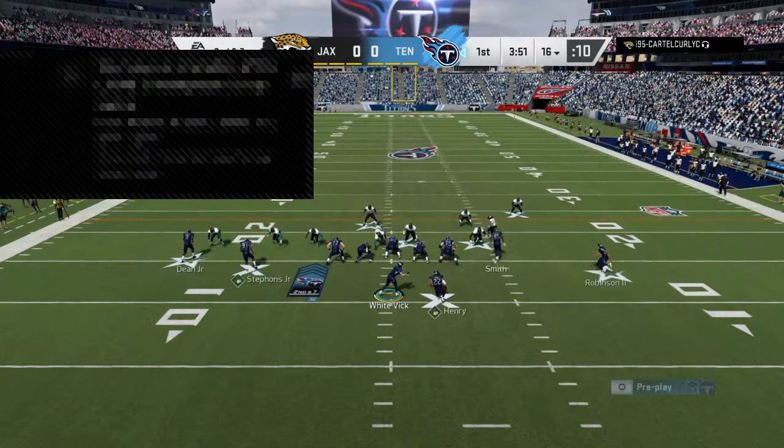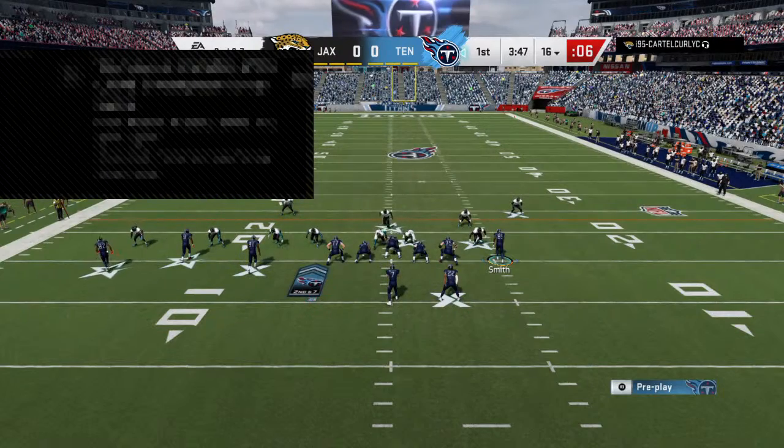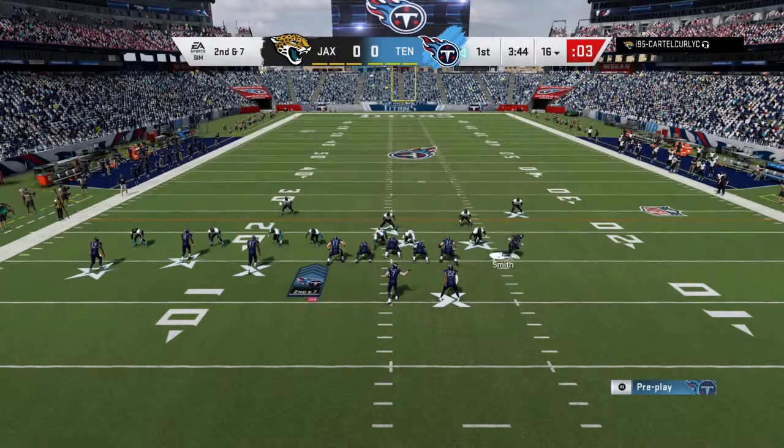61, matchbox lights. SOS, SOS. 49, check 49.